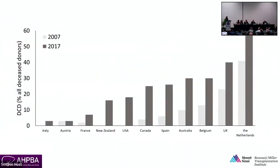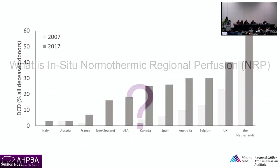And comparing ourselves to other countries, certainly in Europe, I think we're not doing great. We're somewhere in the middle. But overall, each country really has doubled at least their DCD rates over the past 10 years.